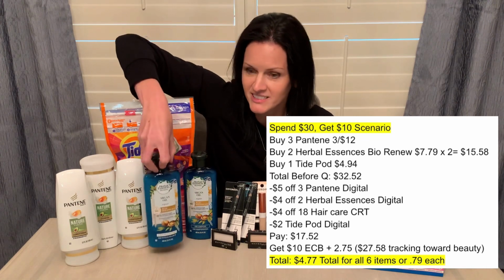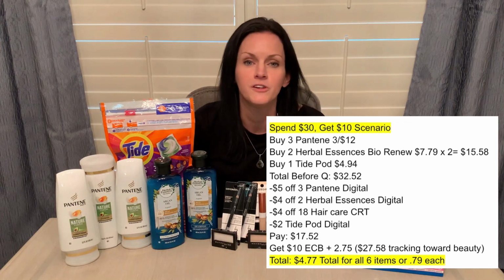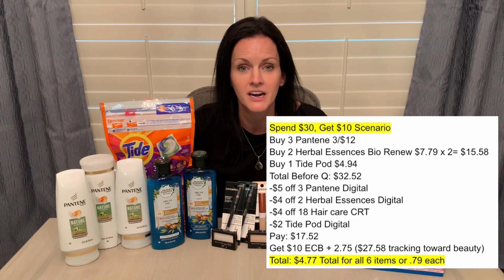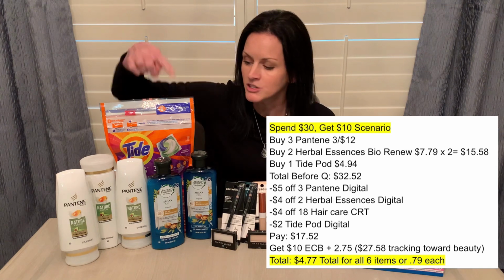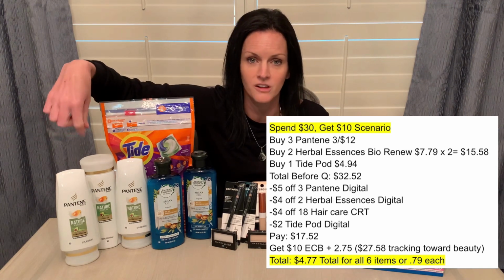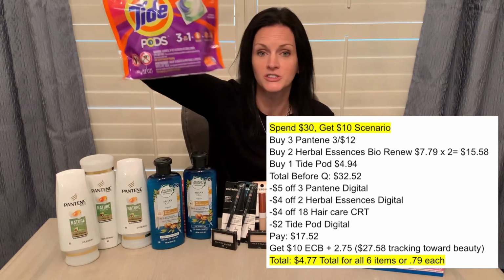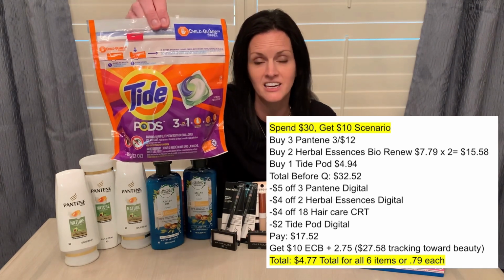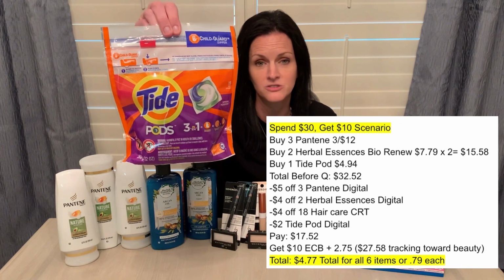They are $7.79 each. So when I bought 2 of them, that was $15.58. But I had a $4 off 2 digital coupon clipped to my card. I also had a $4 off an $18 hair care CRT. So of course that came off for purchasing all of these items. The last item that I grabbed to get me to the $30 were these Tide Pods. These are priced at $4.94, but there is a $2 digital that you can clip to your CVS card.